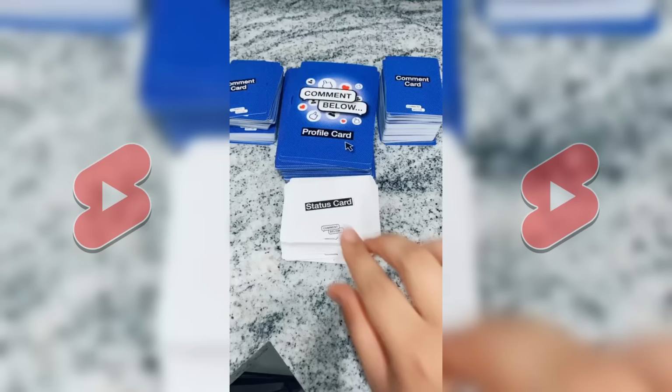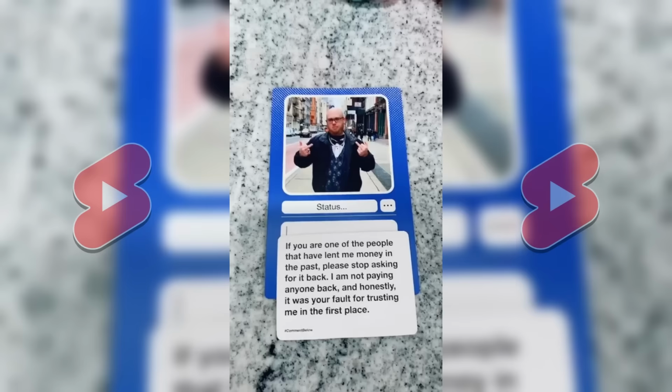Start with a profile card. We got... What's your status? If you're one of the people that have lent me money in the past, please stop asking for it back. I am not paying anyone back, literally me. And honestly, it was your fault for trusting me in the first place.